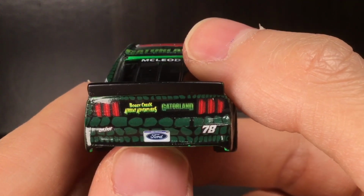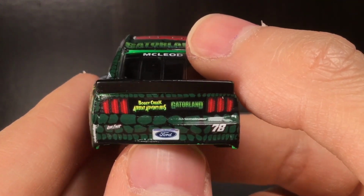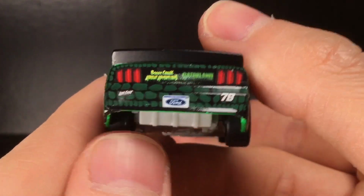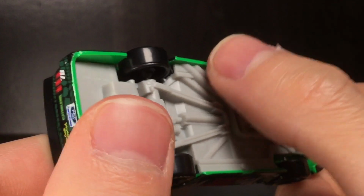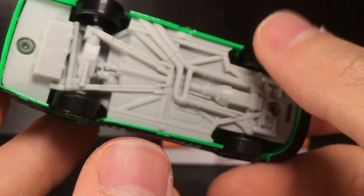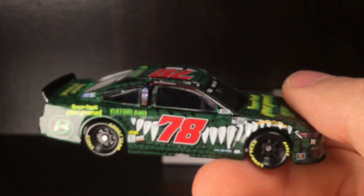So you go to the back end of the diecast right here. You got, once again, the Boggy Creek Airboat Adventures, Gatorland, number 78. Live Fast Motorsports. What an awesome looking car. I'm still perplexed about the bright green down here. I mean, that really reminds you of the Lego green that they have. Very, very cool looking car here, guys.